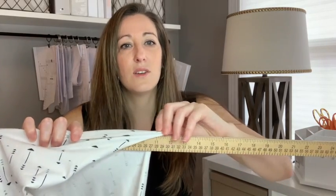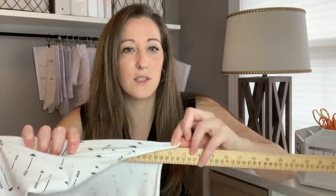And then you go ahead and stretch it. And let's see, where do we make it to? 13. So that fabric stretched 3 inches. So that's 30% stretch. However far the fabric stretches, that's the percentage of stretch that your fabric has. So for example, if I stretch the fabric from 10 to 12, that's 20%. 3 inches would be 30%, 5 is 50%, etc. So now you know what type of knit fabric that you need, how much stretch it should have.